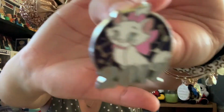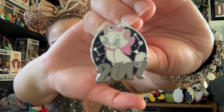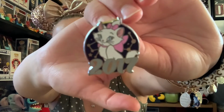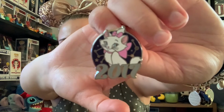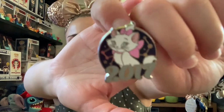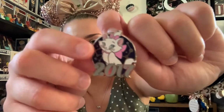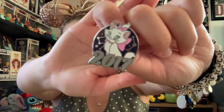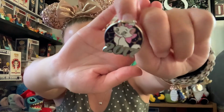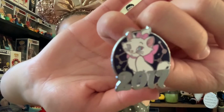And then I also traded for the 2017 Marie pin from the 2017 mystery set. I'd really been hoping to trade for the 2019 Marie from the mystery set, but literally any Marie pin is fine. And the fact that it has a year on it that I didn't go to the Disney parks is totally fine. I'm just happy to have another Marie pin for my collection. And I love the constellation detailing in the backgrounds of all the 2017 pins. I thought that was really cool. So didn't visit a Disney park that year, but still love this pin series and love Marie pins.